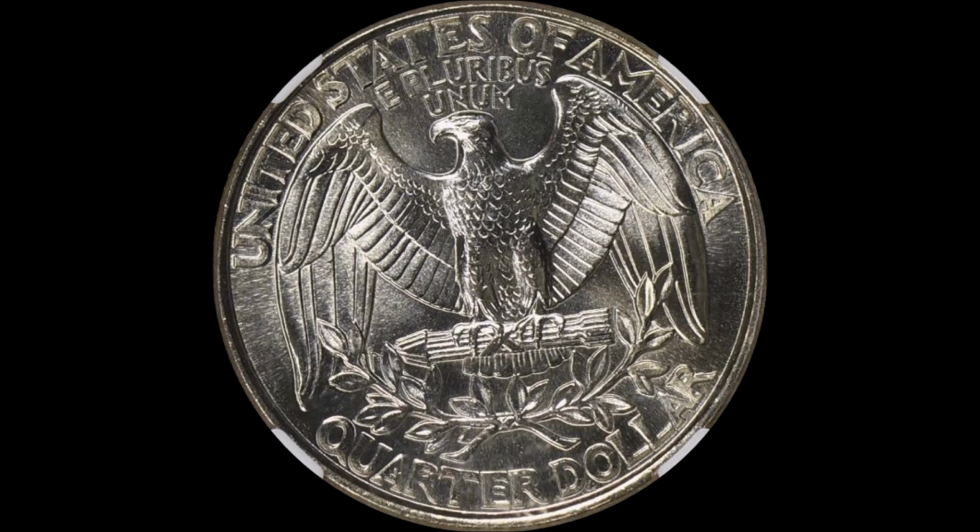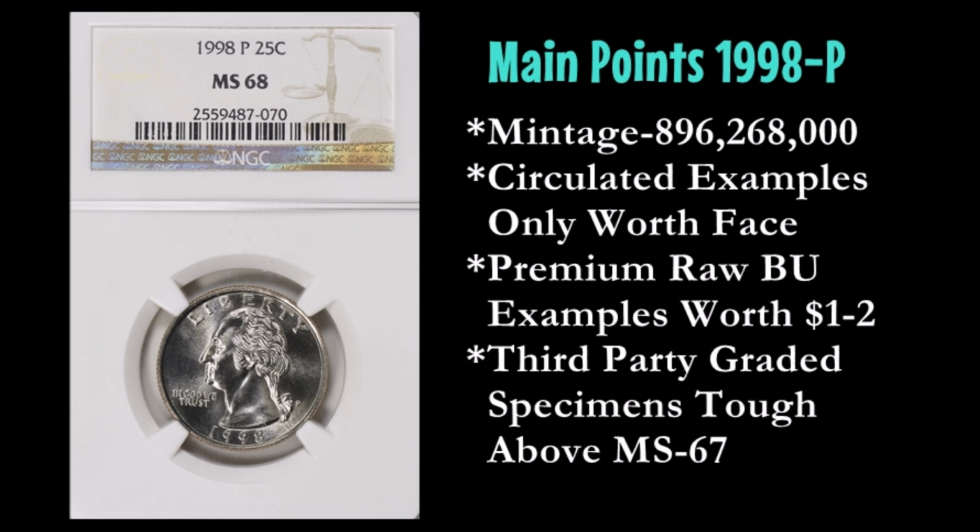So, until someone finds a premium Mint State 69, which is 1 point away from being perfect, these are going to be widely available in almost any conceivable grade between some of the VF grades all the way up to that Mint State 68 level. So that pretty much wraps up the 98P.